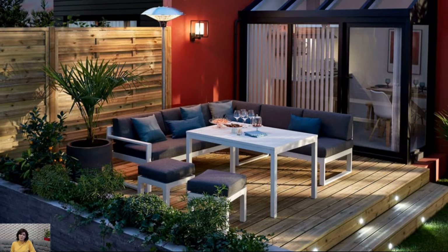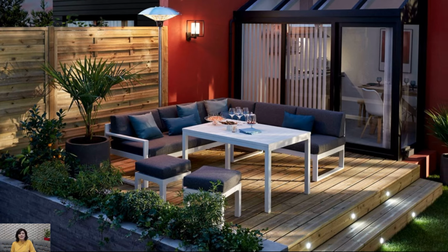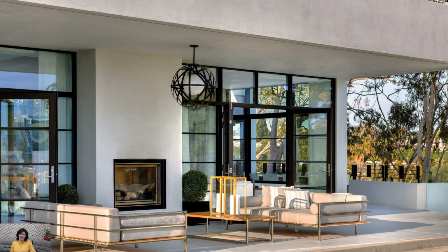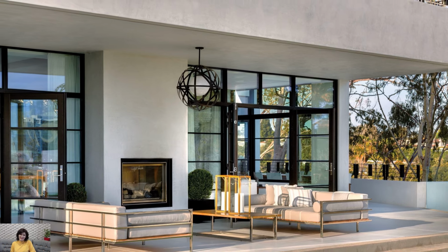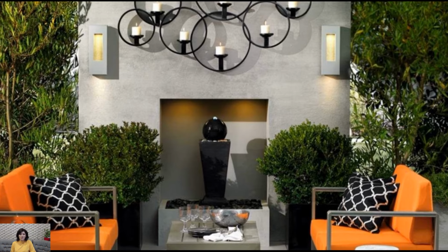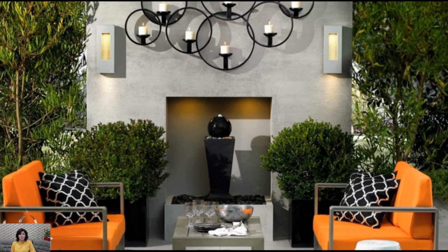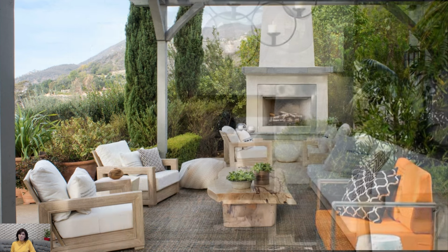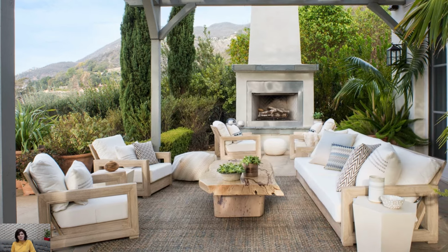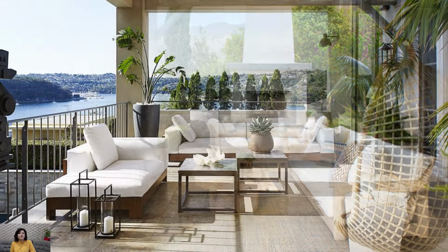For example, create a comfortable seating area with lounge chairs, sofas, or outdoor sectionals where you can relax and socialize with friends and family. Consider adding a dining table and chairs for al fresco meals, barbecues, or outdoor entertaining. Enhance the ambience with string lights, lanterns, or outdoor candles to create a warm and inviting atmosphere for evening gatherings.